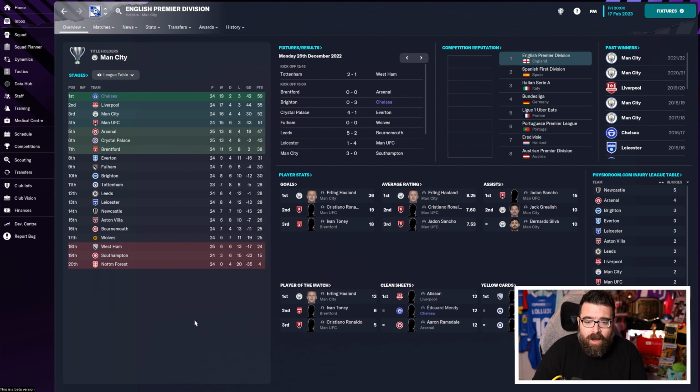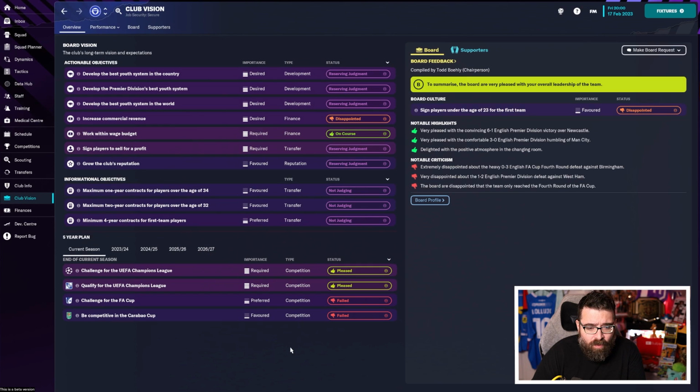It's certainly not a foregone conclusion that we're going to win the league. We have, however, part of the thing that allowed us to do the January transfers is we did up our season expectations. So it's no longer enough for our board for us to just qualify for the Champions League. We have to be in a title race, which I'm not entirely sure what the difference is, because I still don't think we actually have to win the league.